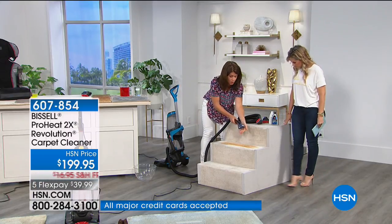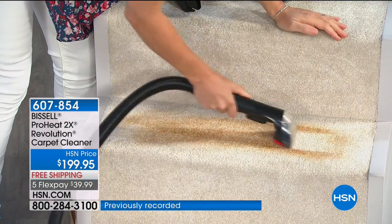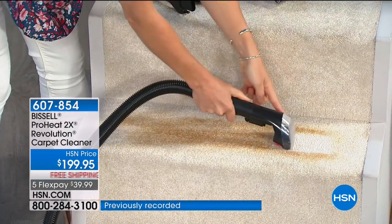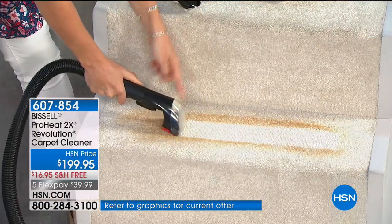Here's that tough stain tool. All right, you just do the trigger like this. And watch, you apply the formula. Wow. Guys, look at that powerful suction here. That's amazing.